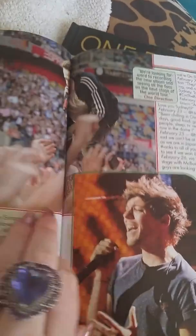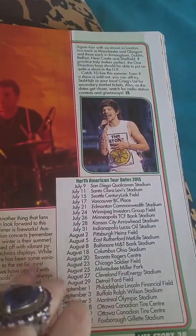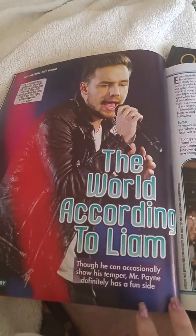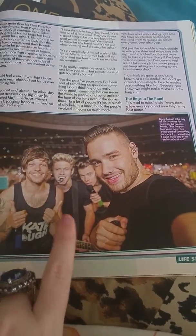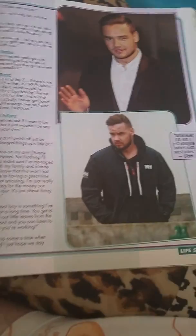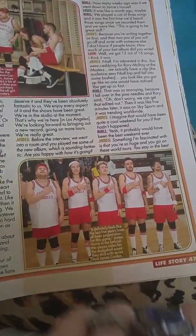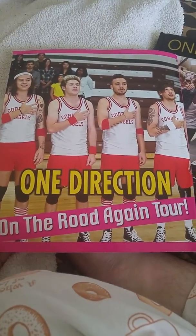It looks really good. That's Liam over there. I wanted to get a shirt with this picture on it, but I couldn't find one, so... Oh well. Maybe next time. I love these outfits on them. They look so good. Especially on the back. They look so much better.